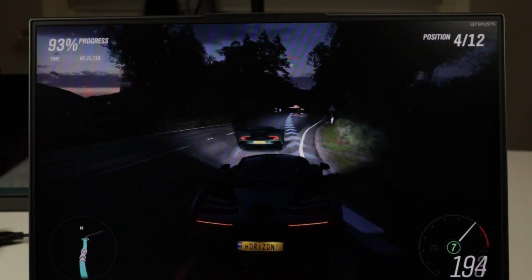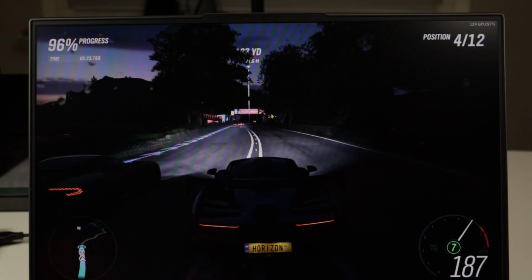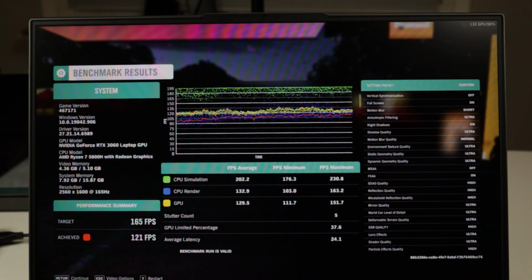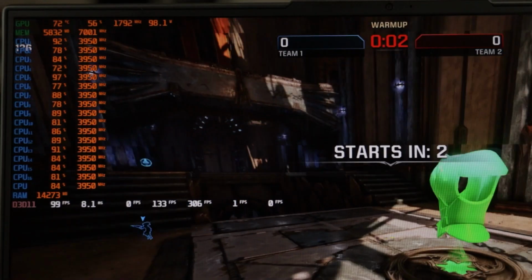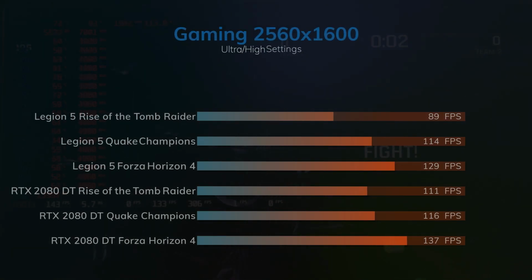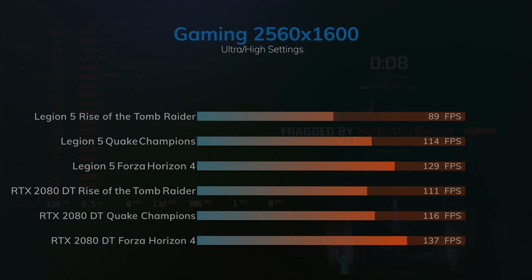Now if you take a look at some gaming performance, this thing is going to give you excellent performance in every modern game. All the tests were conducted with the laptop plugged in and running in performance mode. Here are some results compared to my desktop computer that runs a Ryzen 3700X, 32 gigs of CL16 3600 MHz RAM and an RTX 2080.